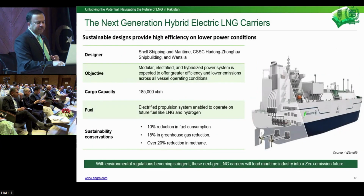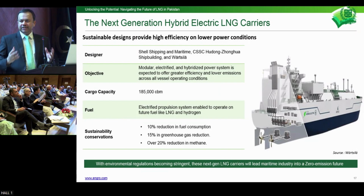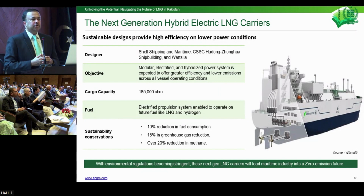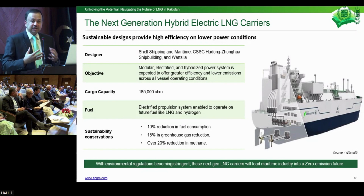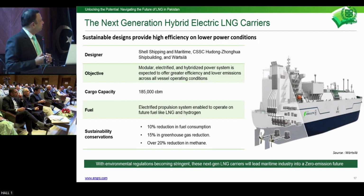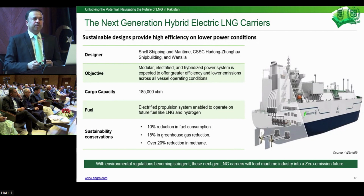So I'll briefly talk about the innovations that are happening in this space. One is the electrified hybrid LNG carrier, which is right now in the design phase. 3 companies are working in this area: Shell, CSSC, and Wartsila are working together on this model, which would be more efficient, which would have less emissions, and it would be very economical for LNG carrier holders as well. They are right now working on this design. It would have a capacity of, I believe, 185,000 cubic meter, and they are targeting to conclude that project by 2028. So this would be a good addition as far as the LNG carrier market is concerned.